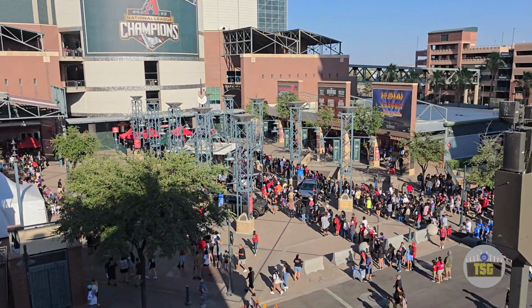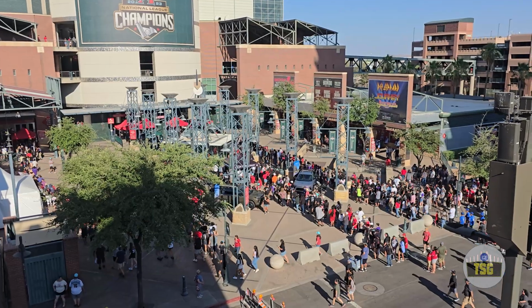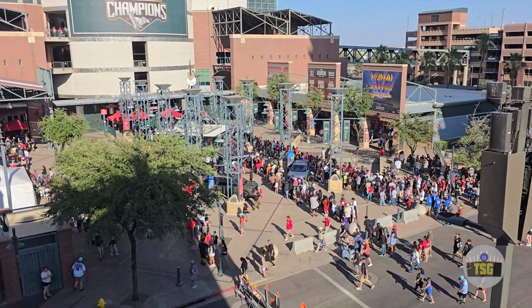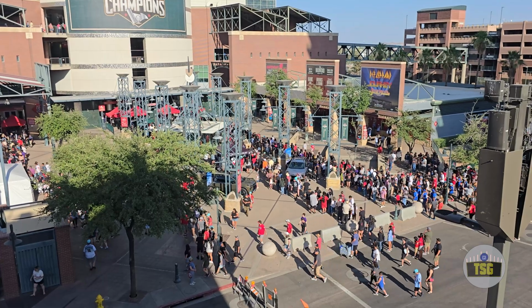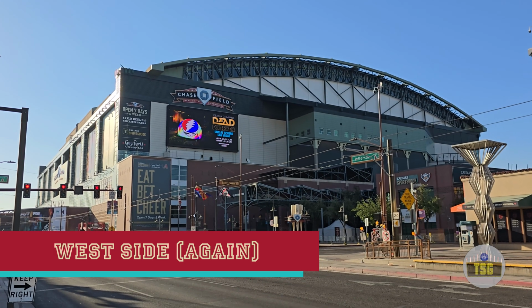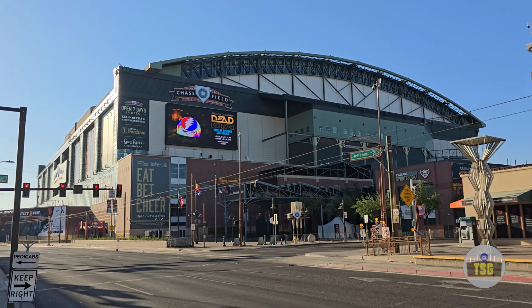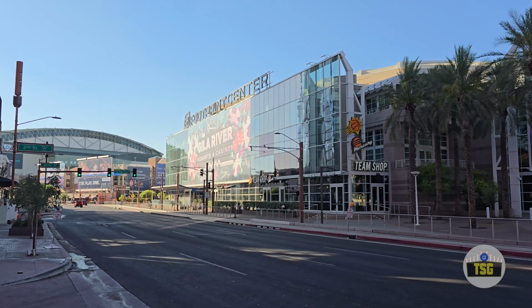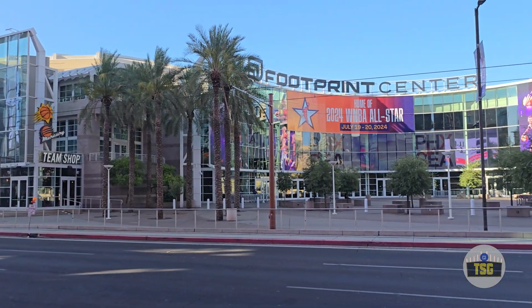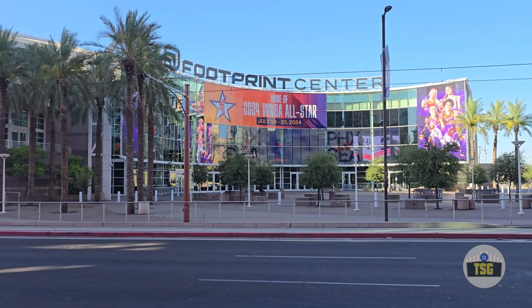So I'll start things off with a confession. I'm not a fan of 113-degree heat, so other than this view from the parking garage, I cheated and got most of my exterior shots the following morning when it was only 90 degrees. Chase Field is in downtown Phoenix and shares eating establishments and entertainment with the Footprint Center, home of the Phoenix Suns and Mercury.